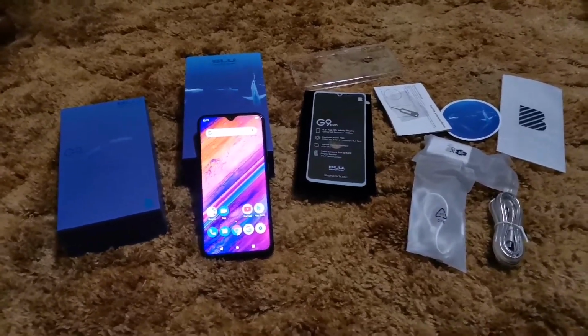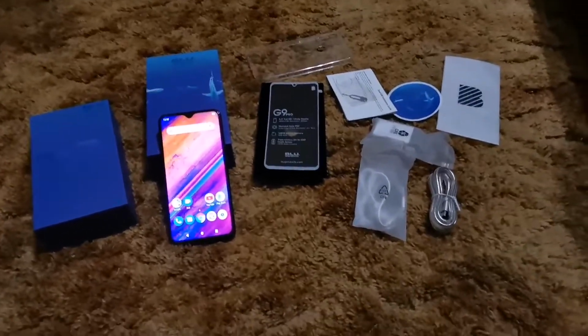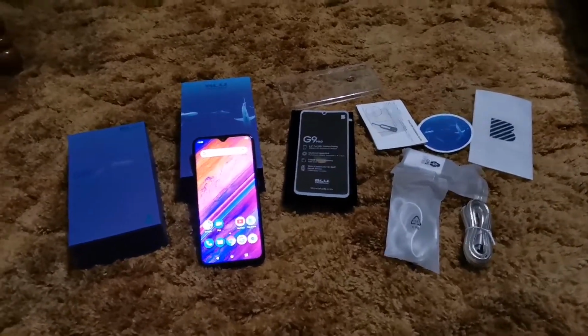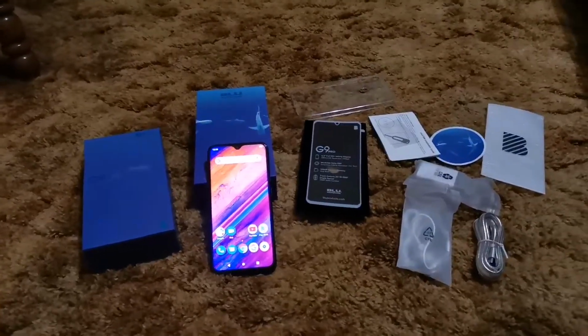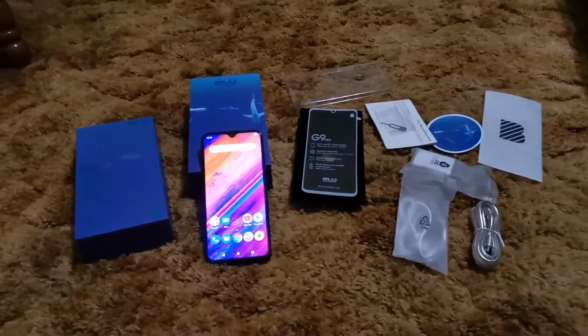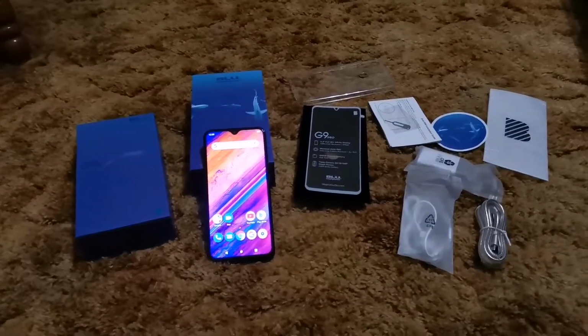I mean, seriously. I know the Helio P60 is no Snapdragon 855 or Kirin 980, but it is MediaTek's flagship. Well, it was last year's MediaTek flagship. Their flagship now is the P90 and the G90, which is for gaming. But the P60 is no slouch.